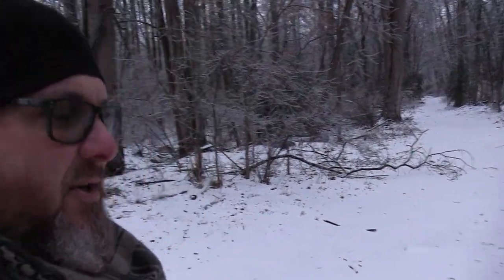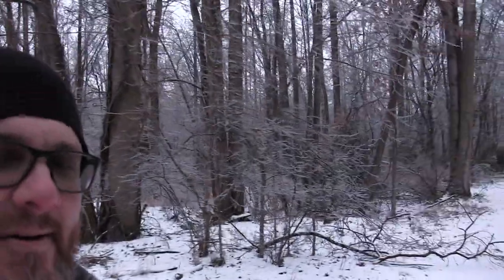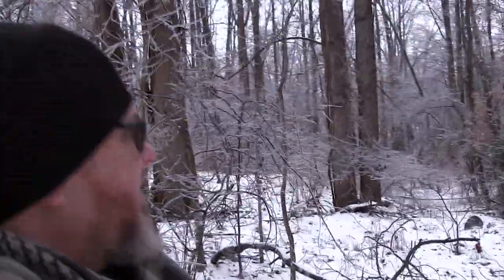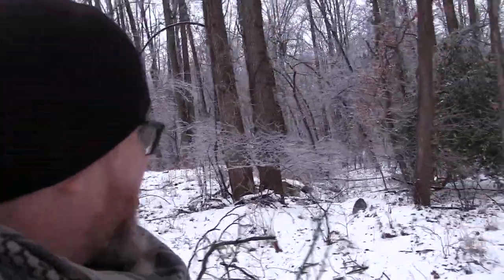Looks like the only animals out here have been a deer and myself today. It's so pretty. I hope the camera does it justice. I know it won't. You actually have to be here to appreciate it. But it is absolutely beautiful out here.